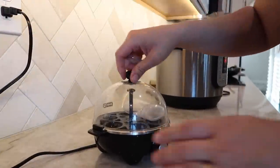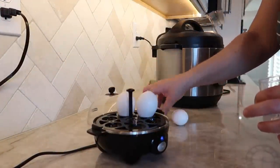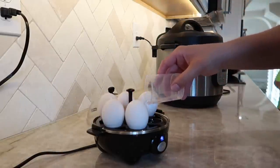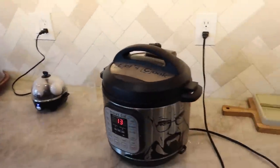Then I go ahead and boil my eggs, and I only ever cook boiled eggs in this little egg cooker. It just makes the perfect eggs every single time, and I love it so much. So as you can see, everything kind of gets started and then it just cooks all at once.